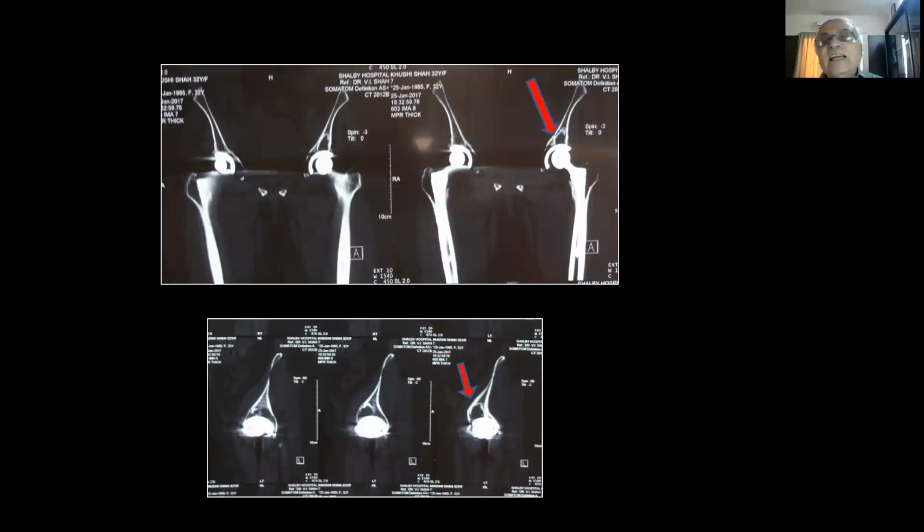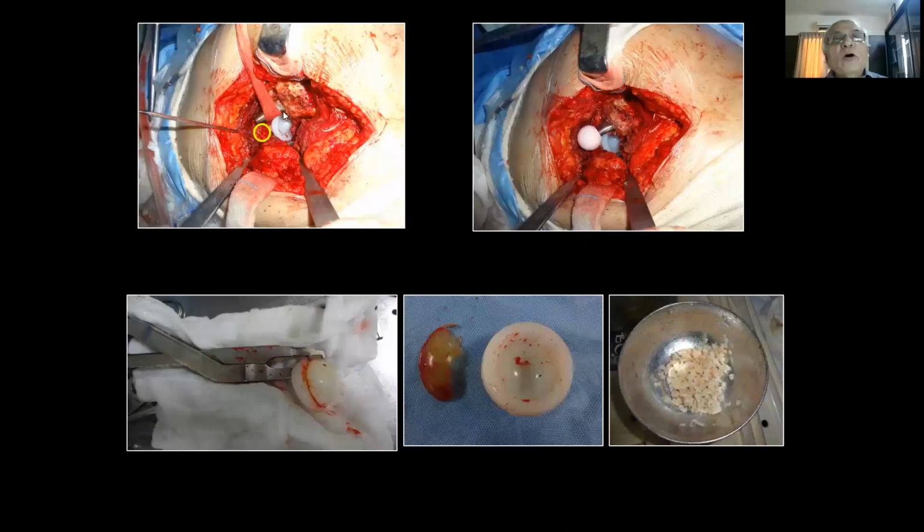We know now where exactly the trapdoor entry has to be. So this is on the table. This is the poly which we had to take out. You must know which company the poly is from, because everybody has a different extractor. This is the special extractor, without which it is sometimes very difficult to take out the poly. This is a jack mechanism used for the extractor, and you can just pull it out.